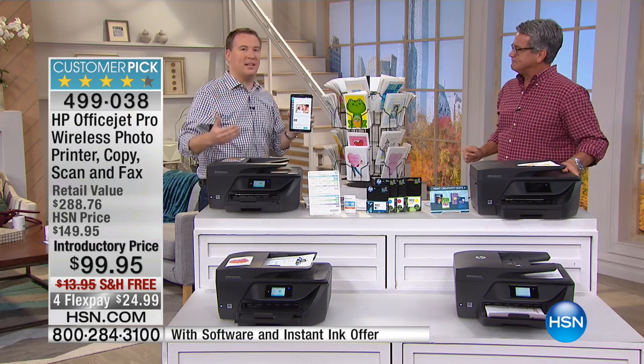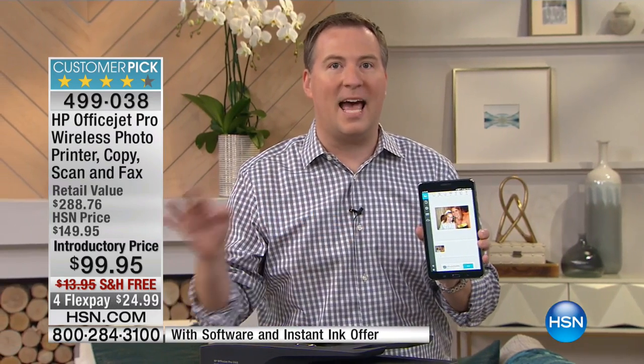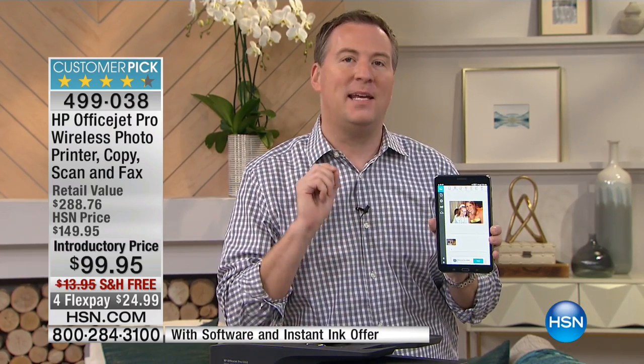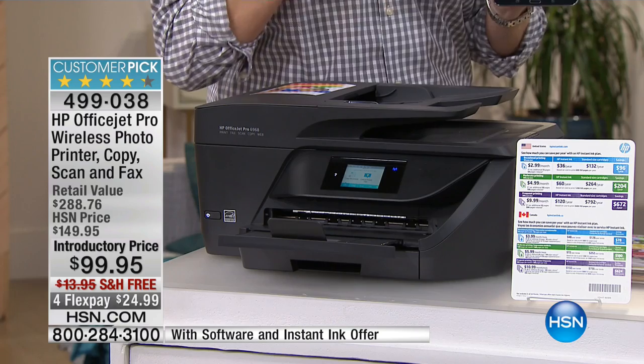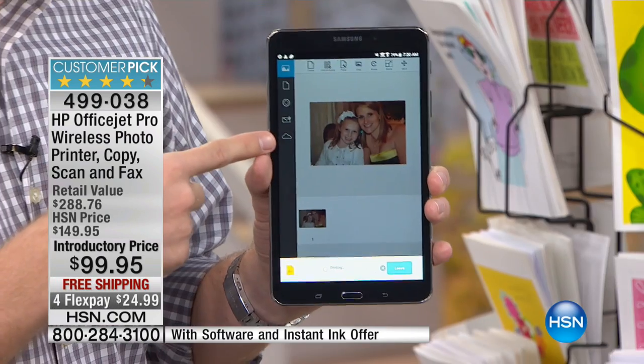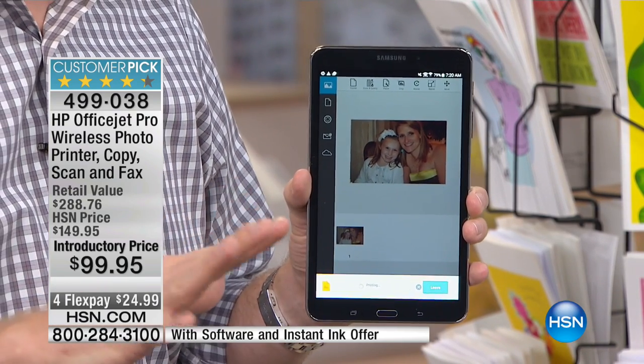Right. And HP sells a lot of Officejet printers, and the Officejet is really their all-in-one that does every single feature that HP offers, including something new called HP ePrint. Your printer has its own computer. It's built inside. With my tablet, I'm going to touch one button and it's going to wirelessly print from my tablet to my HP printer. As simple and easy as that.